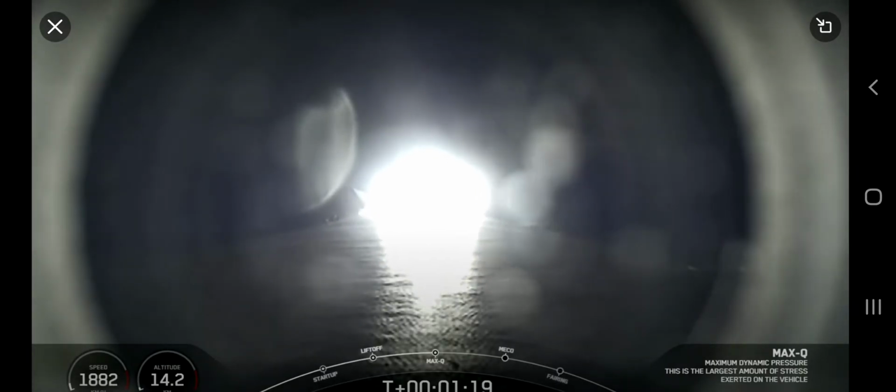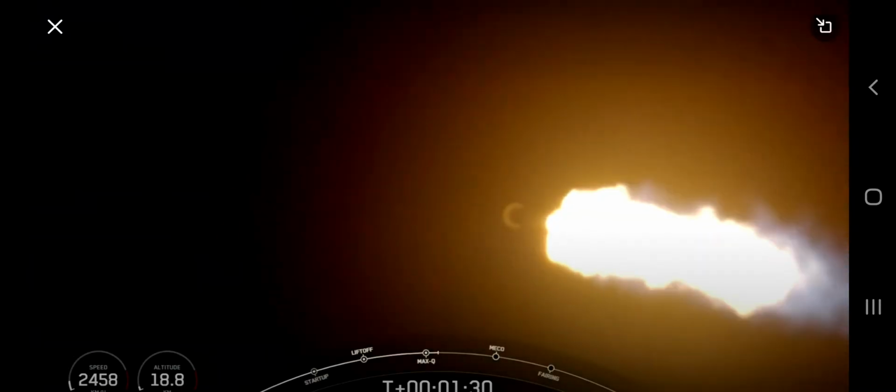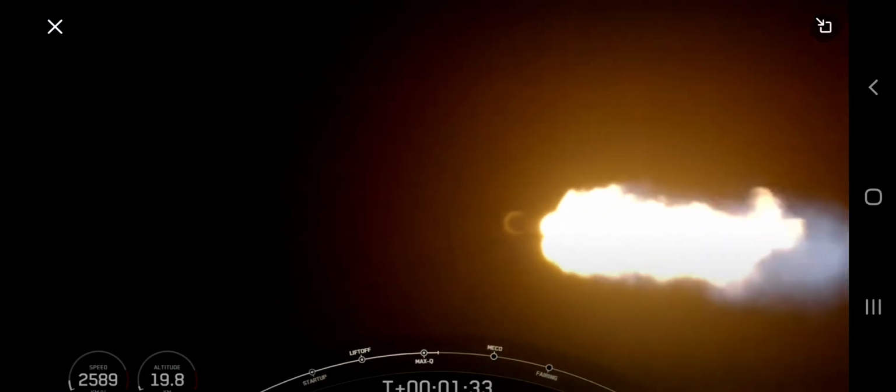Max Q. We've successfully crossed the max Q threshold. Everything is looking good with the first stage's trajectory. Next, we're going to start our MVAC chill. This is going to help us prepare for the next 3 major events. They occur one after another.